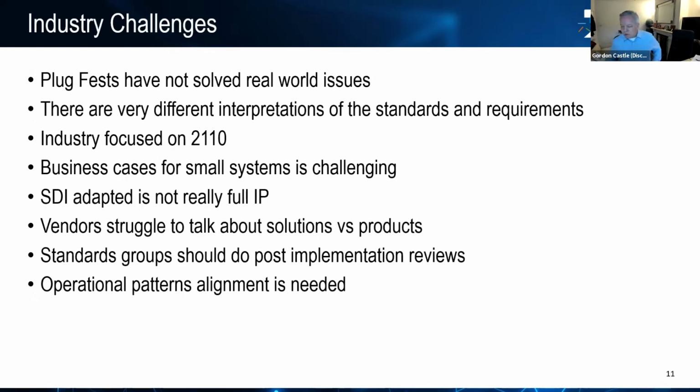So, some industry challenges. The PlugFests, I think, have been great in many ways, but they haven't solved real world issues. They've shown that you can go from one place to another place, and that's why I think they've been really helpful on the essence layer, but they haven't solved aspects for how you really need it to work together in an operating facility. And so I think you'll see a recommendation down here that the industry ought to do post-implementation reviews. These PlugFests were interesting to show people, hey, it really could be possible to do this, but how you do it, how you operate it, and the operating patterns that you use are really where the rubber meets the road in terms of real world implementation.